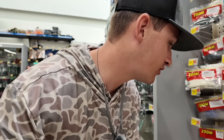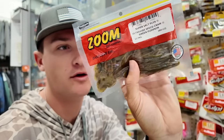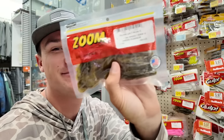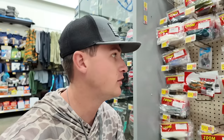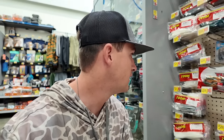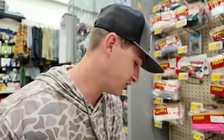And there was one crawl in particular that I saw that I really like, and it is the green pumpkin speed crawl. And this is just a bait that I've caught a lot of fish on over the years. It's kind of my go-to if I'm in Walmart that I usually get. You know, the rage crawl is usually my favorite, either the rage crawl or the mock crawl. That's what we've been catching fish on. But that speed crawl right there and green pumpkin, that can get it done. So that is gonna be our second bait of choice.